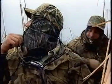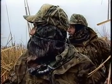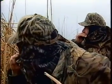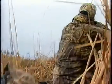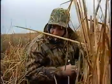Look at that. They're coming from behind us. Look at them all. Here's two. Good shooting, Tex.